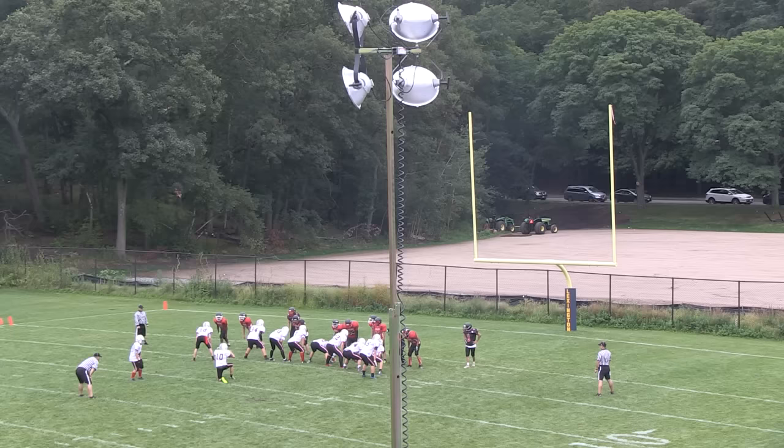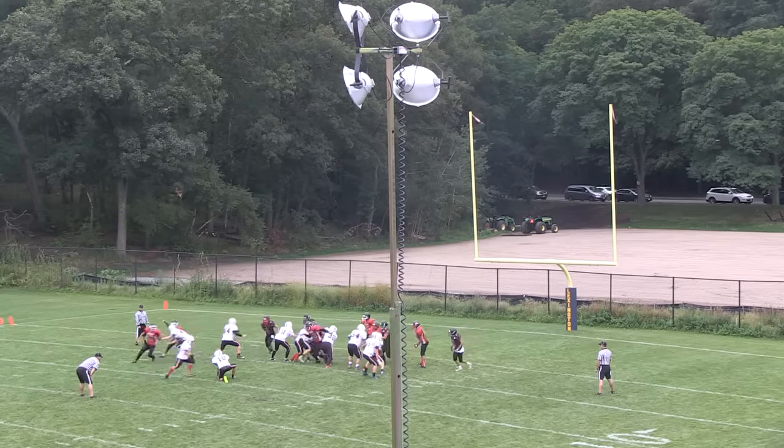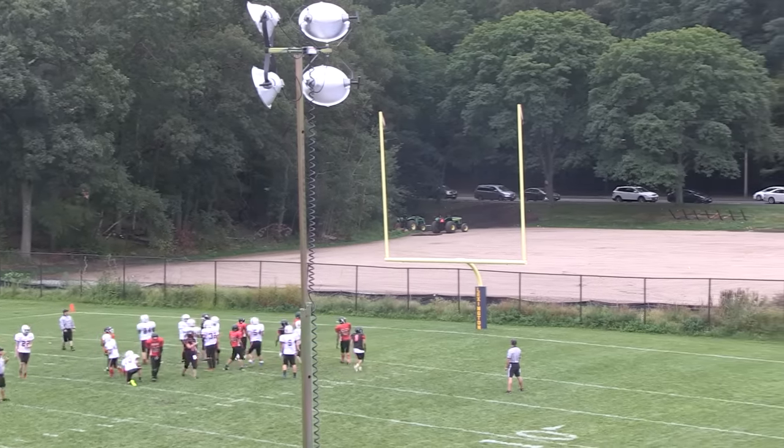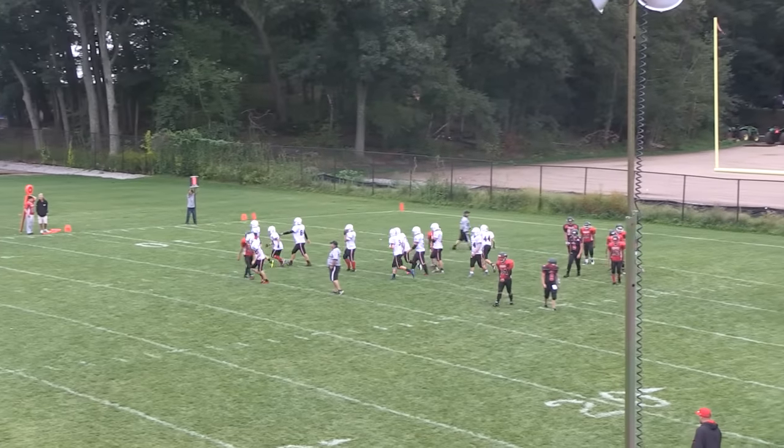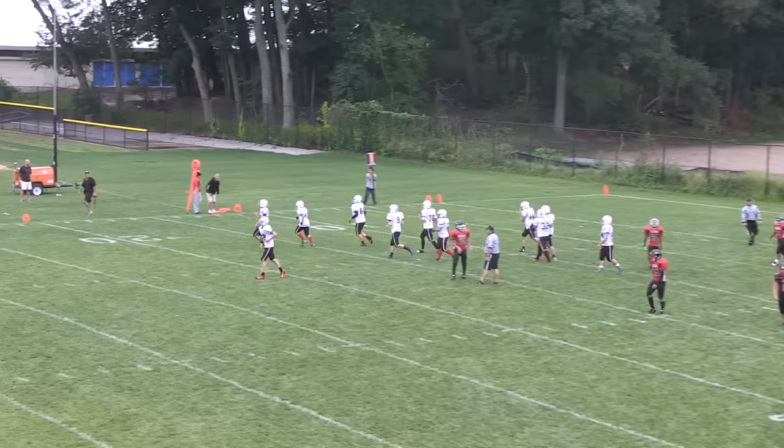Here we go, Reading for the third attempt for an extra point. I fear I've jinxed Christian Trauger. There's the kick, it's up, and that one is through. There we go, so 2 points for Reading there. Brings it to 20-0.